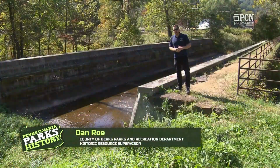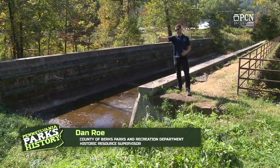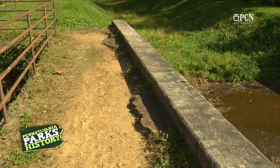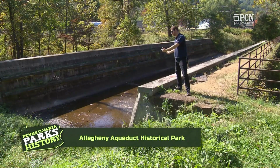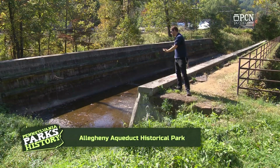So we're back up top here on the aqueduct, and again we're standing right at the edge of where the aqueduct meets the canal prism or the old canal. And again, back in its use, there would have been 8 to 10 feet of water here with wooden decking in the canal proper, then leading on to essentially a concrete bridge.